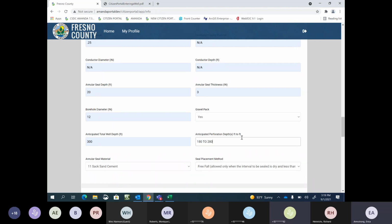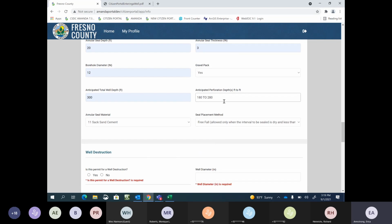On the perforation depths, we know there's going to be instances where you don't know what that is going to be. Then you can just put something in here, unknown, to be determined, things of that nature, but this is a required field.